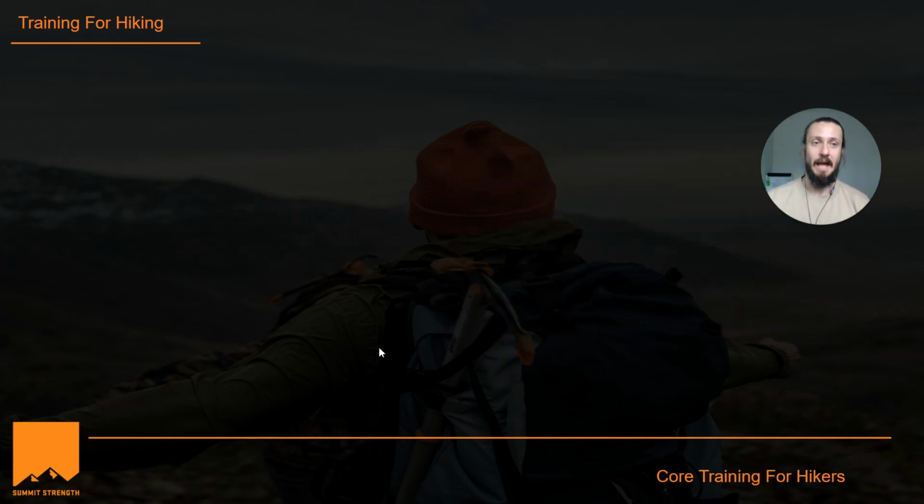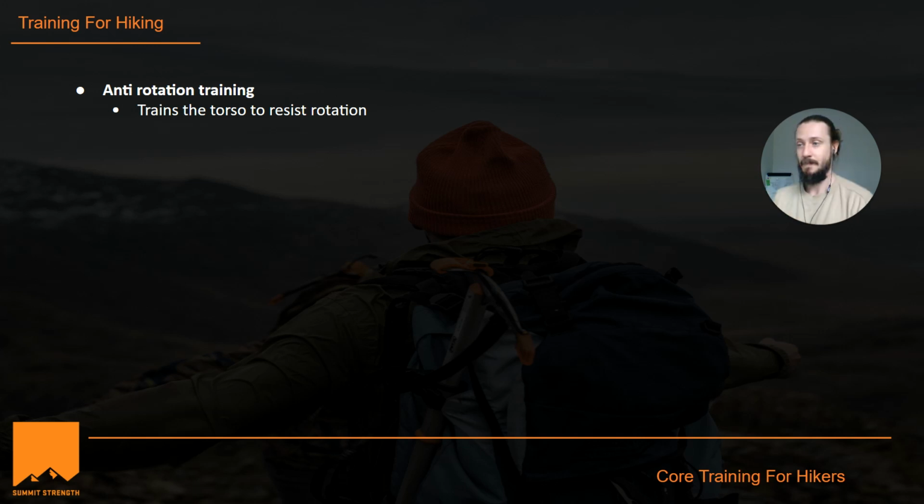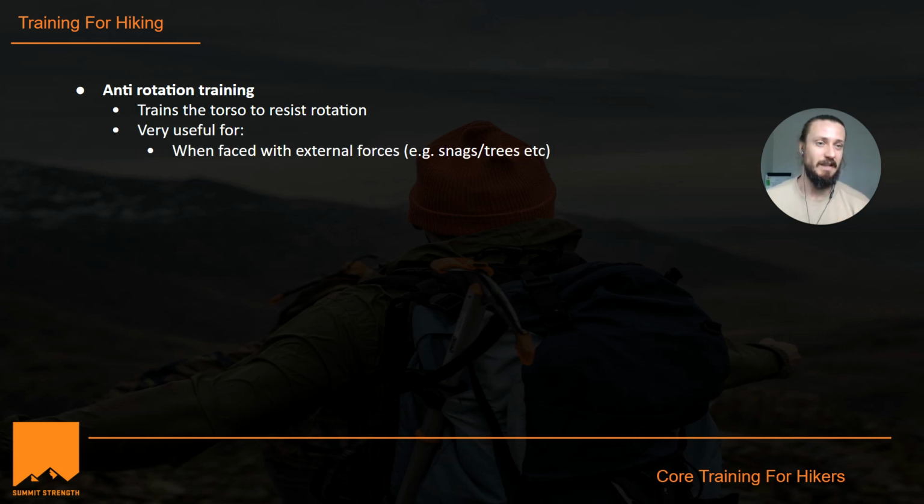And the final one is what's called anti-rotation training, which is one that a lot of people may not have seen before. Basically, it trains the torso to resist rotation, so rotating side to side, which is pretty relevant. This is very useful specifically when we're faced with external forces.